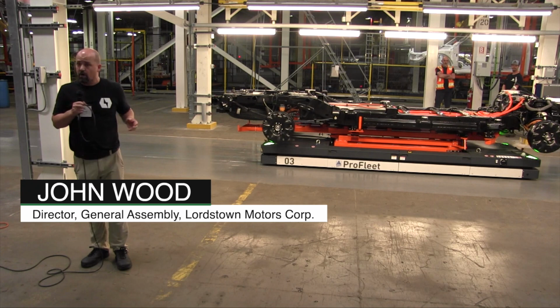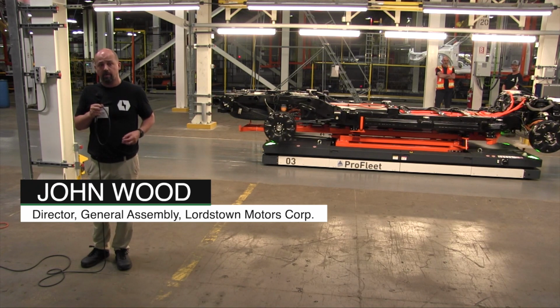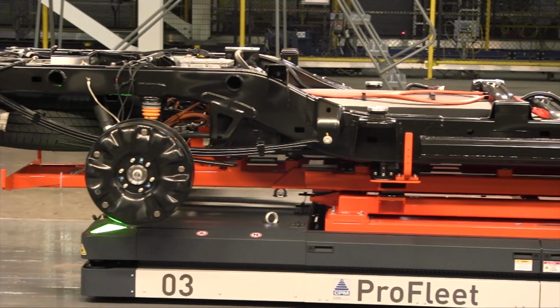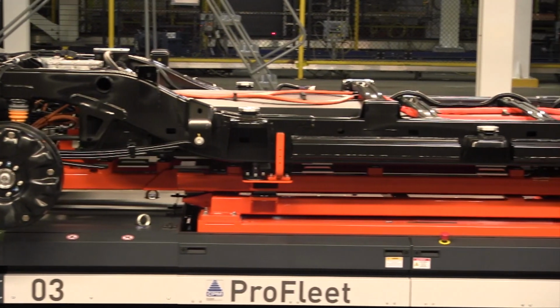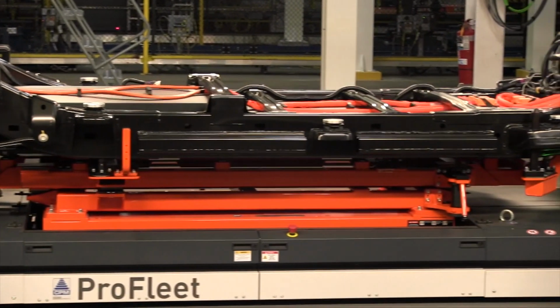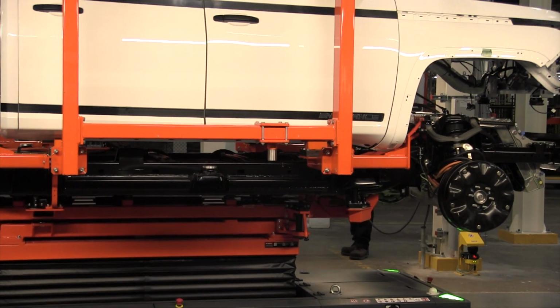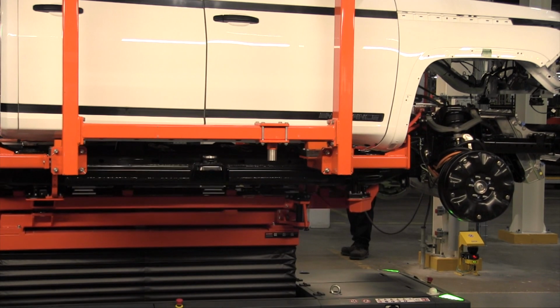General assembly takes the hard work from stamping, from body shop, from paint shop, from the motor team, and from the battery team, puts it all together. By the time we are done, we drive the Endurance off the end of the line. The operation you're seeing in front of you is the marriage station. We combine a completed cab with a completed chassis.